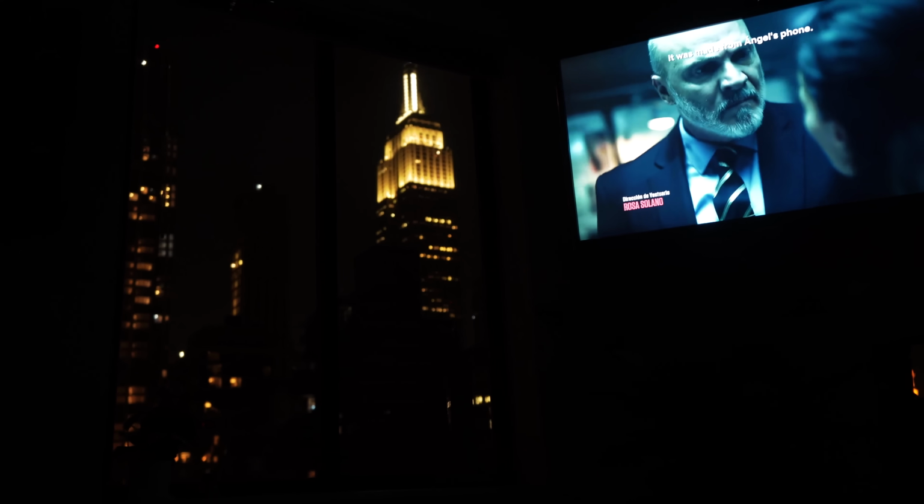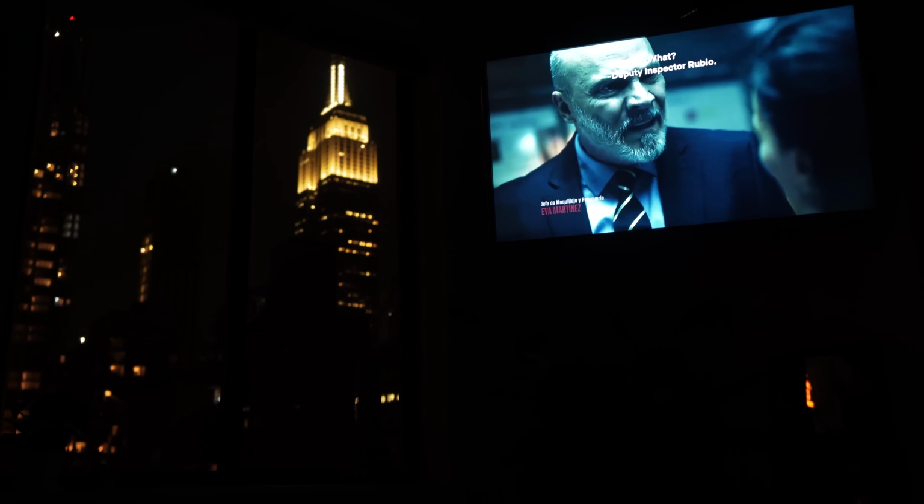And then even at night, when all the lights are off, it's still so bright in here because the Empire State Building is like my night light. So depending on what color the Empire State Building is, that's what color my room is glowing.